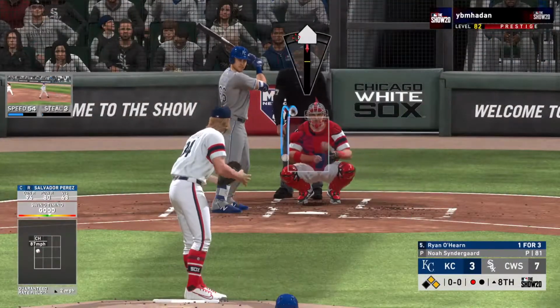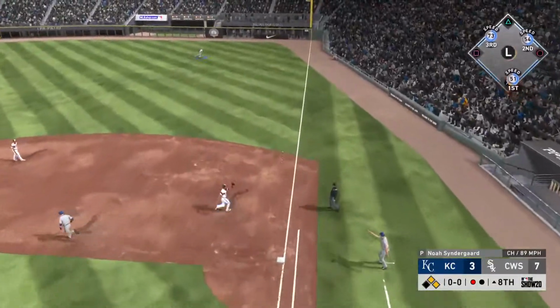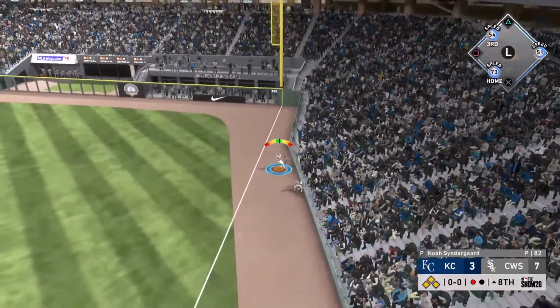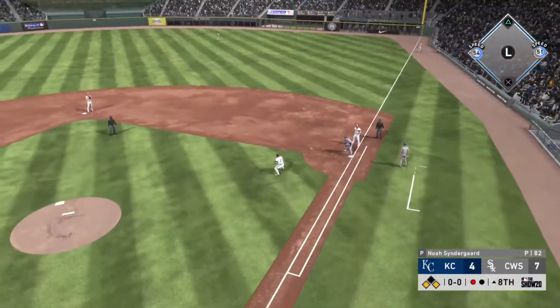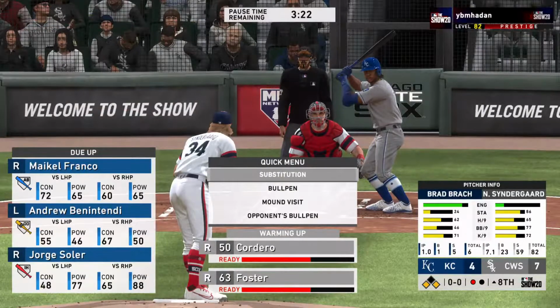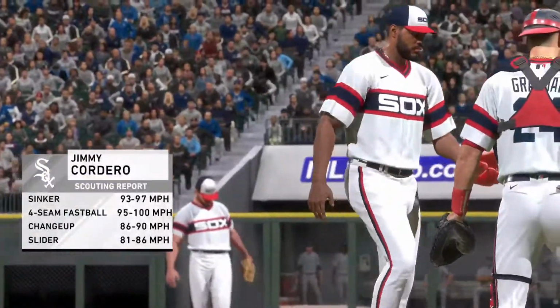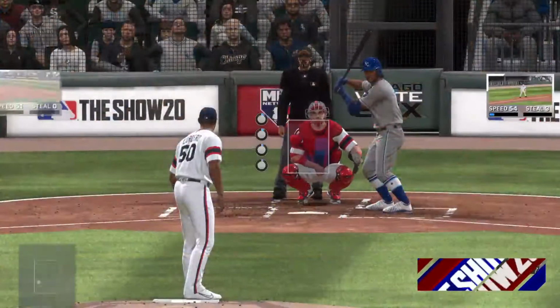Into the box now, Ryan O'Hearn. He was sat down on strikes in his last at-bat. Down the first baseline. And this goes right past him. And on the error, a run is going to score. The third baseman, number 7, Michael Jimmy Cordero gets the call as he'll pitch with one gone in the top of the 8th. Number 50.